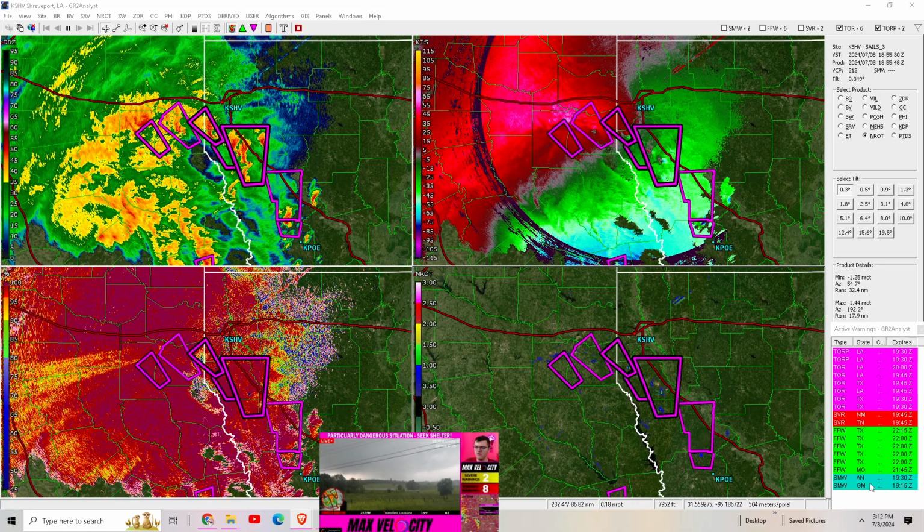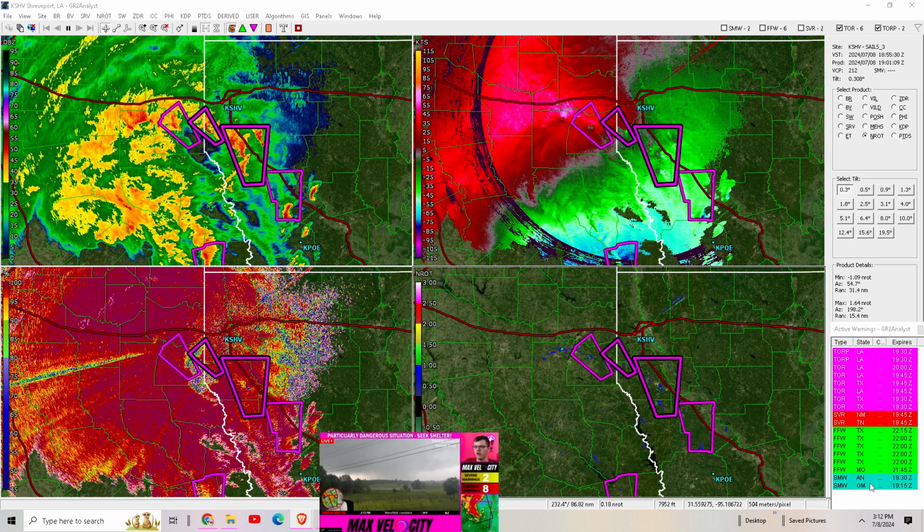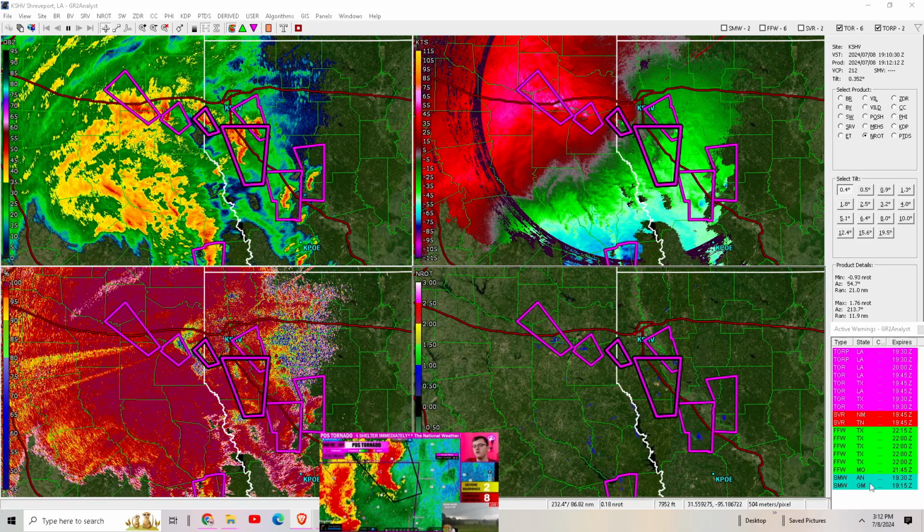See the left side right there, dude. I see the left side, if it is still on the ground, which we think it is. There's a little stovepipe right there. And it looks also like another tornado on the ground, I believe. I see motion. We got a new tornado warning.